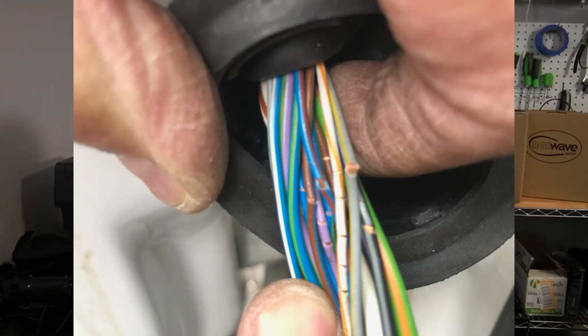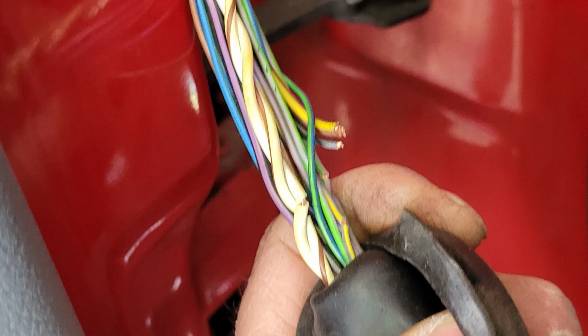I want to tell you, first of all, the fix, or at least the best I can tell, the root cause of this problem was shorted door harnesses in both vehicles. Here you see the white one, and here you see the red one. I believe that's what was causing these U3000 codes to set in these modules.